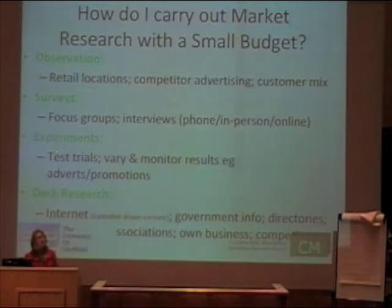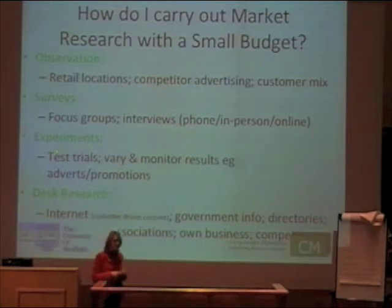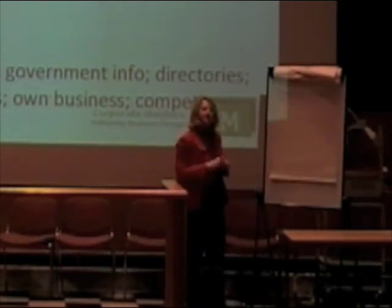One of the other things you can do quite easily is to look at competitor advertising. So again, you can look at flyers, you can look at newspaper adverts, you can look on the internet. And what type of information do you think you could collect by looking at competitor advertising? What could you find out? What is the price and quality?